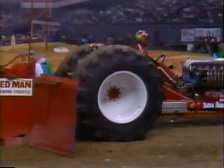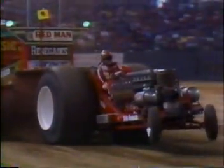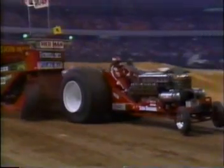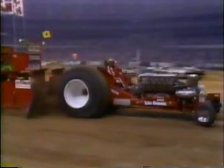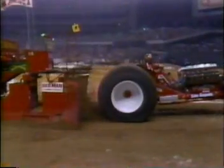Bob Chickering joins in that Allison engine, as Steve suggested, highly modified. Look at those exhaust stacks coming out of the side. One magnificent looking machine, and it really doesn't get any better than this. Look at how carefully he reaches down, controls that brake, and makes what could be considered an absolutely perfect run. Now, Bob Chickering is at the far end with Steve.